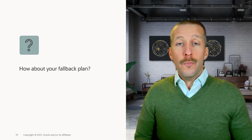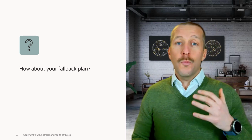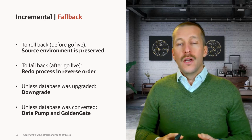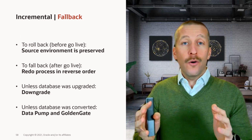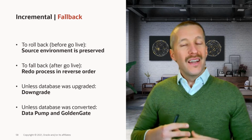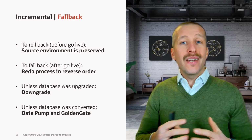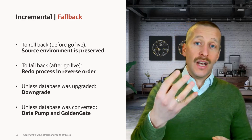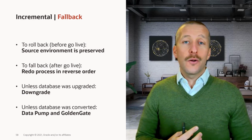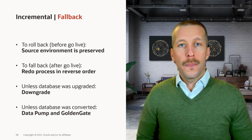Then what about the fallback plan? What if something happens during the migration and we need to go back? If you need to roll back, that is to go back to the source system before go live on the new system, that is very easy with this method because the source environment is completely untouched. We have left that preserved, so you can simply just start it up again, and the users can now connect to the source database while you figure out what the problem is.